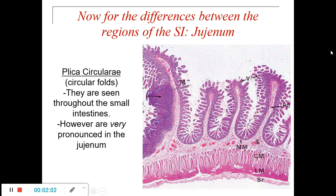These things here, these really big, tall, large fingers, these are called plica circulares or plica circularis. It's just a fancy word for circular folds. Right? These are seen throughout the intestine, right? From the duodenum, the jejunum, the ileum, they're seen throughout. However, they are much more pronounced in the jejunum. Again, that second portion of the small intestine.